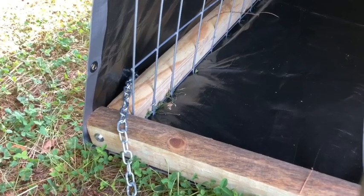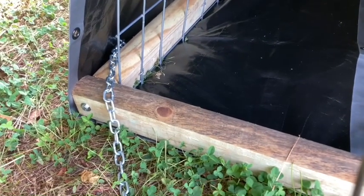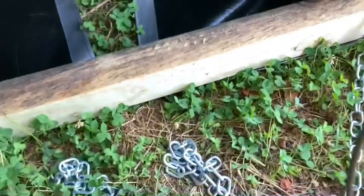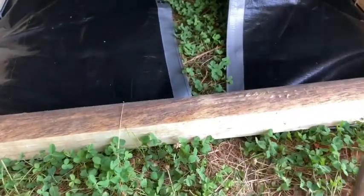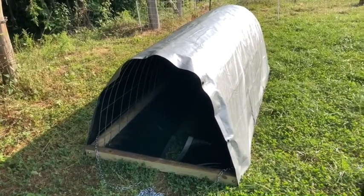These were actually planter borders for your landscaping, I guess. But it's just wood that they've milled down. The edges are rounded, so it helps it move a little easier. And then I just put a chain on it, so that way you can tote it around. I'll probably put one on the back too, because it's hard to move around the other direction. But if you guys want a more in-depth tutorial on how to build that, I can certainly do that for you.